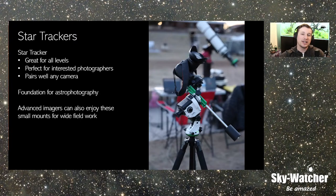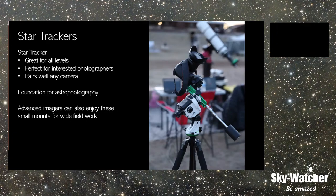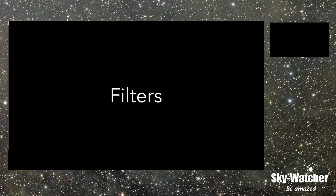They're not super expensive, but they're a few hundred dollars. Just make sure you know what accessories you're going to need with any particular tracker. That way, whoever you're getting it for, it'll be good to go out of the box. So star trackers are probably my number one thing for astrophotography because they're just so usable for so many different applications, not just astrophotography.